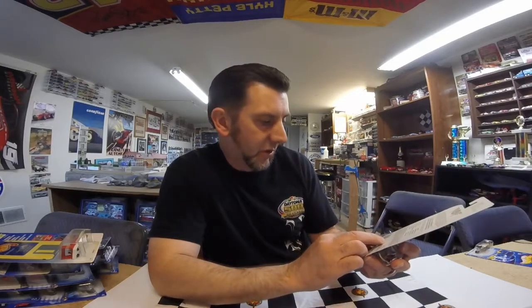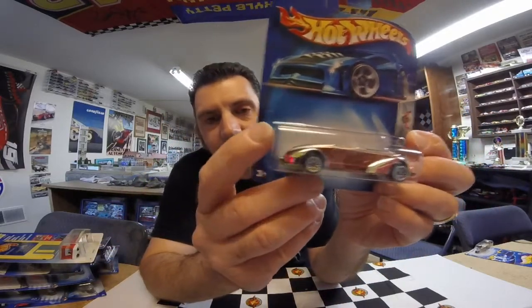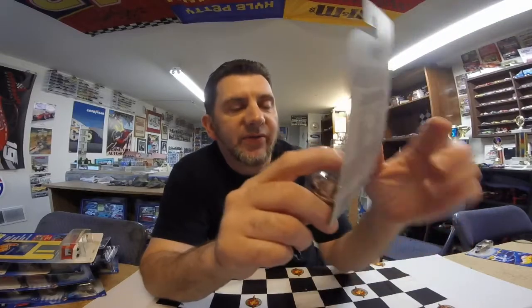And then he sent this, one of the final run cars of the Auburn 852, from '04, which is really neat. So now I have two of these. I have another final run. It's the snowmobile. I can't remember what they call it.